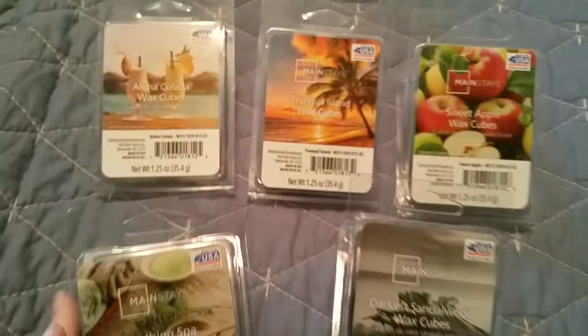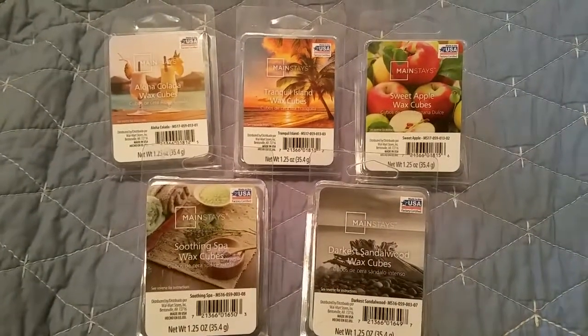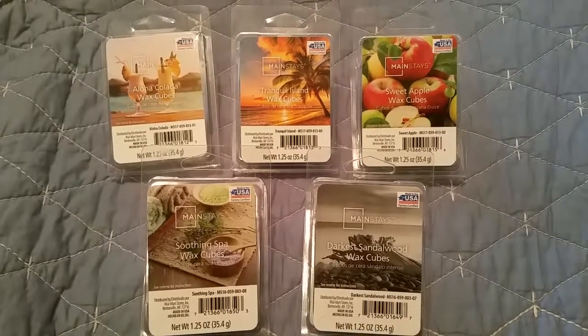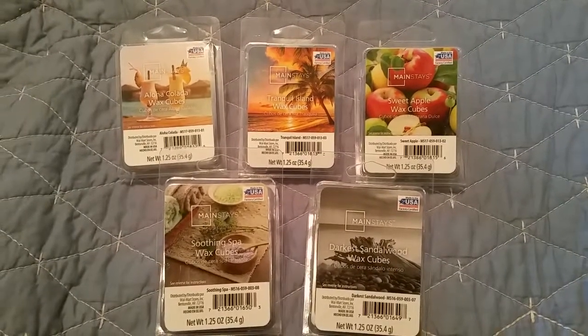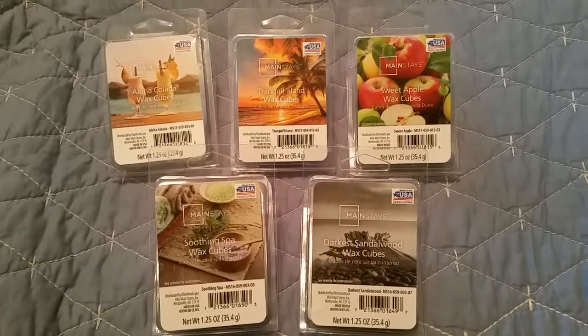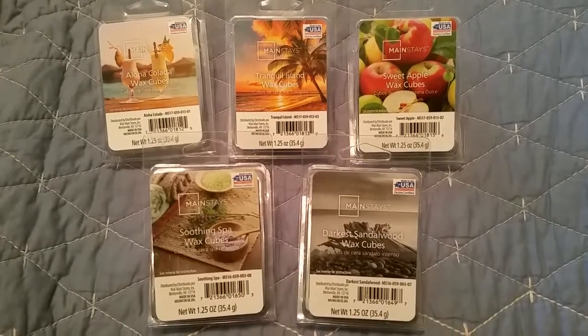So there you have it. Those are the 2017 spring Mainstays scents. I think these are the only ones. There might be more for all I know. I don't know. Mainstays has been kind of weird with coming out with their wax melts this year. So I don't know if there's any other new scents that came out that I'm not aware of or that might be coming out in the summer.